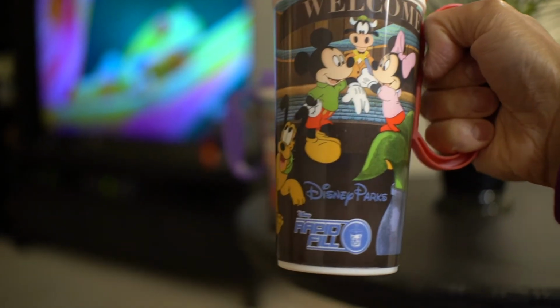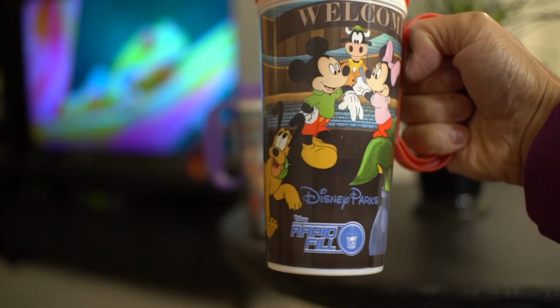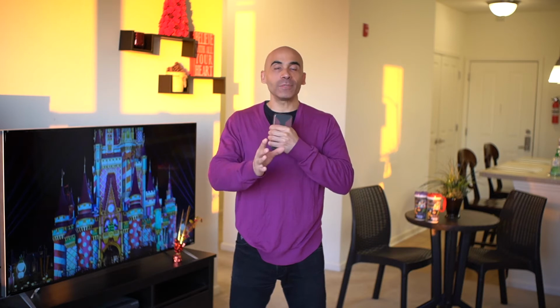These are great cups, guys, and I would seriously encourage you to buy them, take them home, do not throw them out. They make for great souvenirs, great items that you can look at, like I do when I'm at home, and it reminds me of when I was at Disney exploring and having a great time at Disney.